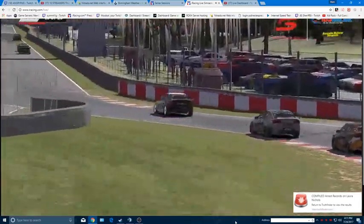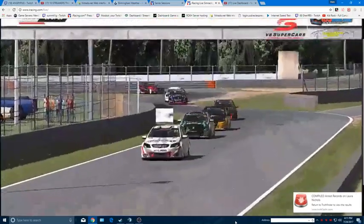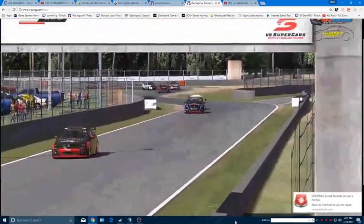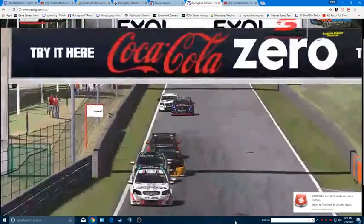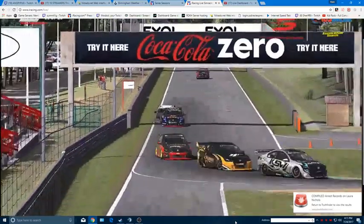Daniel Williams on the back of Ryan Shelton here. Adopted Aussie, as some would say, running the Red Bull Shoei livery. Yeah, I don't have that one updated on my PC at the moment.